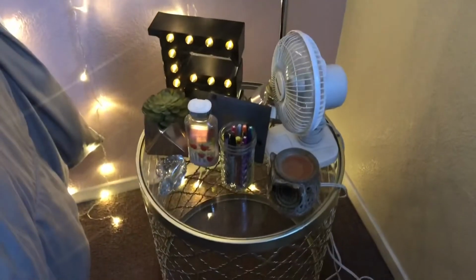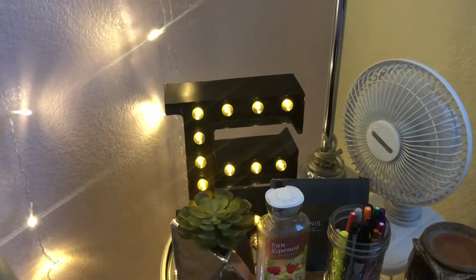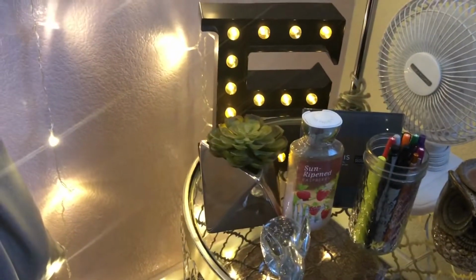I don't need one. Then I have my nightstand. And on my nightstand, I just have a lamp. My initial, and it lights up. Cute, right? Broadway. Love that. I have a cute little glass bunny. I have a succulent.